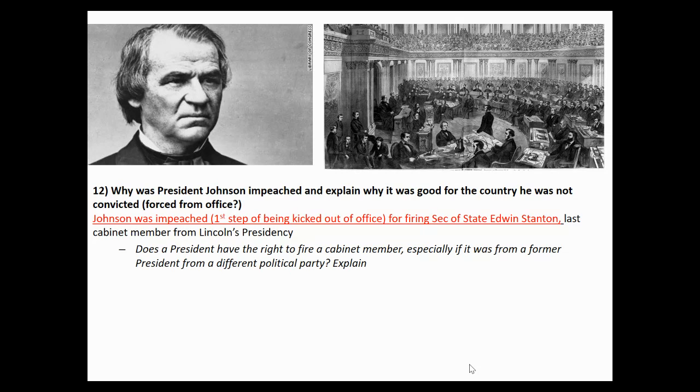He was the last cabinet member from Lincoln's presidency. Now, remember, Johnson was a Democrat, and he was from the South, and the cabinet is meant to advise the president. Okay. And Edward Stanton was a Republican. Now, why is he there? He was left over from Lincoln's presidency, right? One by one, Johnson had been firing Lincoln's guys as he's president.